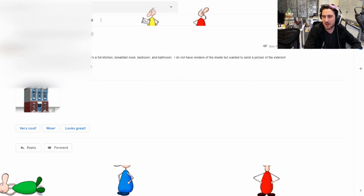Okay, this is my Lego modular that I designed. Inside there's a full kitchen, breakfast nook, bedroom, bathroom. I don't have renders of the inside, but wanted to send a picture of me. It's here, keep up the good work, and great content.